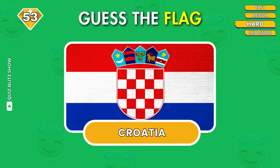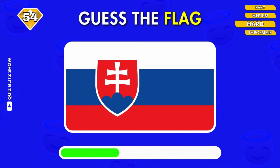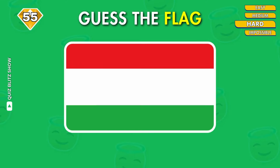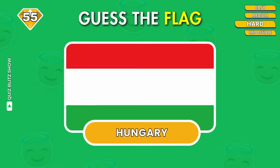Correct, it's Croatia. Let's switch it up. Which country does this flag represent? Absolutely, this one is Slovakia. You nailed it, that's Hungary.